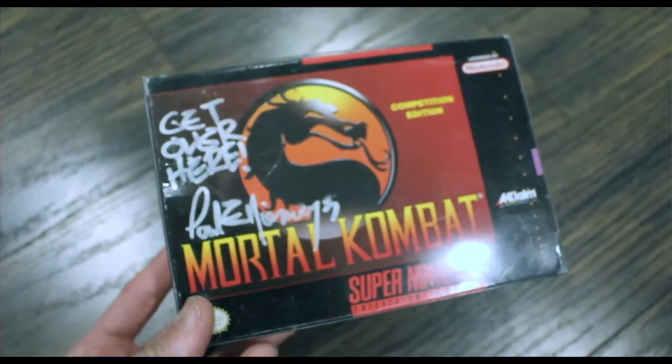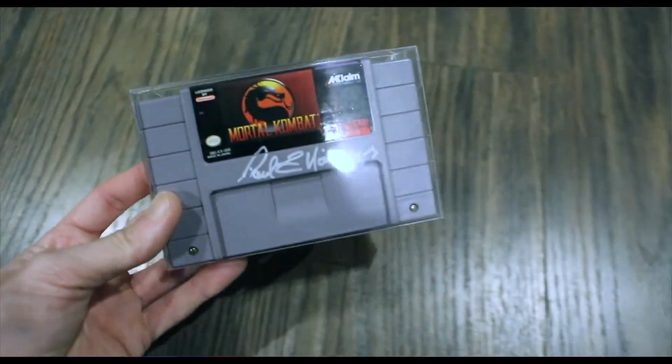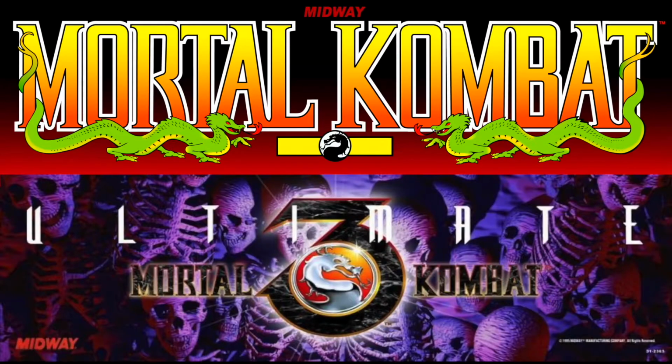Also, I have Mortal Kombat, signed by the original artist. He was at the Portland Retro Gaming Expo for 2019. It was super cool to meet him. He was a really down-to-earth guy. I got a marquee signed, this, and my cartridge, and some really fun trivia. Most people don't know they mirrored the dragon, so it's flipped after the first release of the arcade.